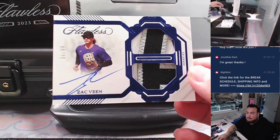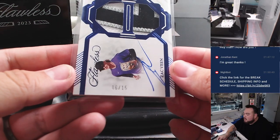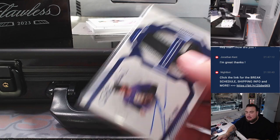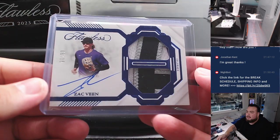We got Zach Veen. Beautiful patches there, and autographed to 15 as well. 6 of 15. Rockies, 10-team RMB. Spot 6 is going to Robert.